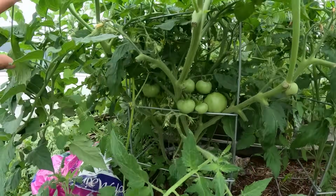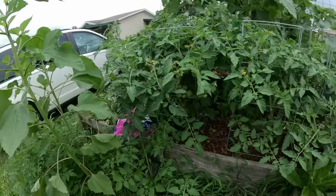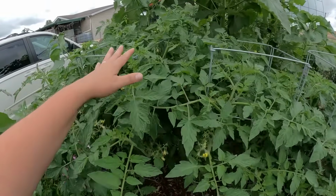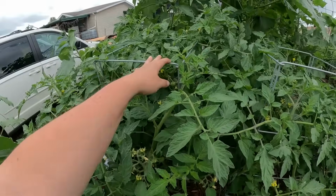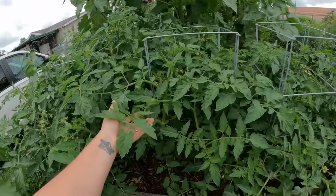Glorious, lovely fruit, all green, and none of them are as big as they're gonna get, but we'll get there. The Heatmaster tomatoes that we're growing are a determinate variety, so they won't get super big, but they stay nice and bushy. So far, these tomato cages from Epic have been holding up really great.